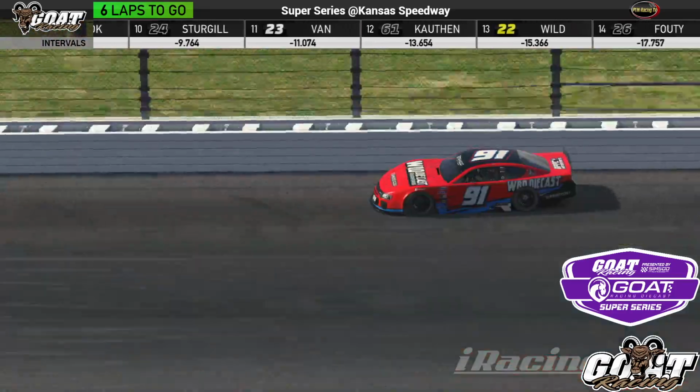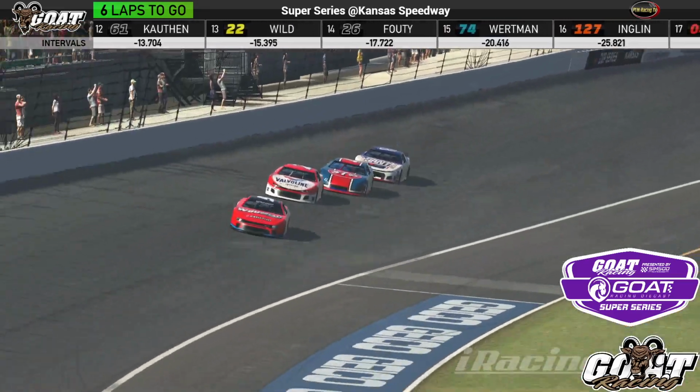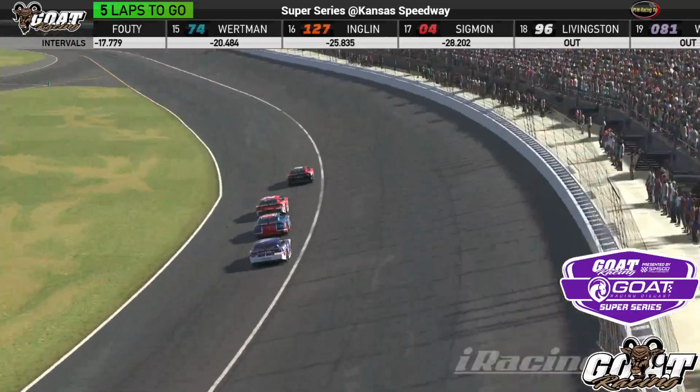Oh, right there, yep, Donaldson just barely grazed it. He about got himself into some serious trouble there. Now all 3 of them are trying to line up and gap to that 91. 5 laps to go.